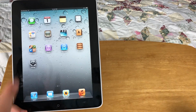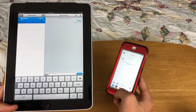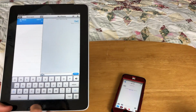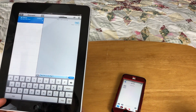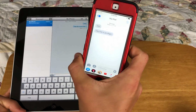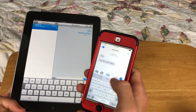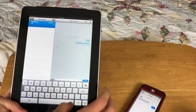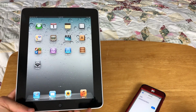The next thing that we are going to test is messages. As you can see, I already have my phone's contact pulled up, or in this case my iPod, which is linked to my phone. So I'm just going to text my iPod. I said, hey, it was supposed to say this is an iPad 1. As you can see, the text popped up here, and this is on iOS 11. So I'm just going to say, hey. So far iMessage works just fine. Unfortunately, there is no FaceTime or FaceTime audio because there is no front camera on the iPad 1.